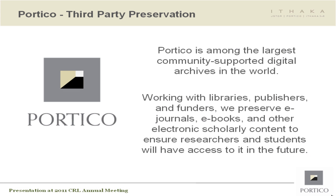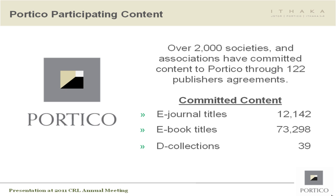With that, I'll just jump in to note that Portico is, at the moment, the largest community-supported archive in the world. And when I say in the world, I'm like CRL. Portico is very much an international organization with libraries and publishers participating from around the world. We work with libraries and publishers and funders to make sure that a range of digital content is well preserved and available into the future when it needs to be. If we flip to the next slide, we'll get just a quick snapshot of what that participation looks like.